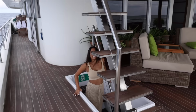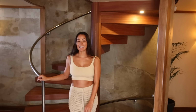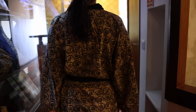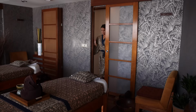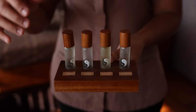The entire second level of the ship is dedicated to the spa, making it the largest floating spa in the Maldives. The 300 square meter spa spans two decks to bring the ultimate space for peace and tranquility. Its four serene treatment rooms are inspired by Asian spas, and with over 14 different treatments to choose from, you can definitely find the perfect experience for you.